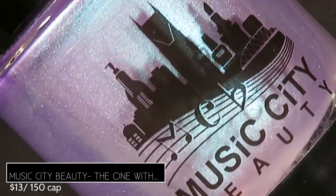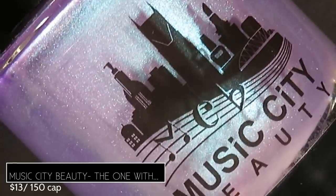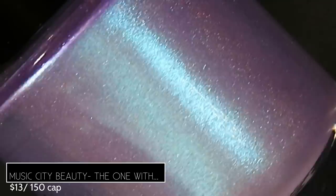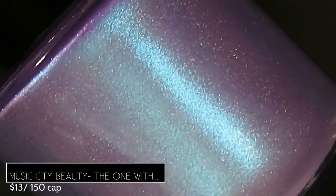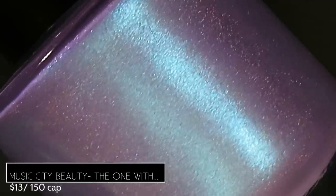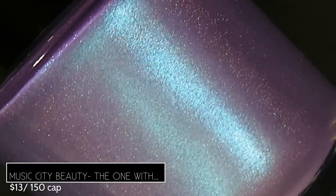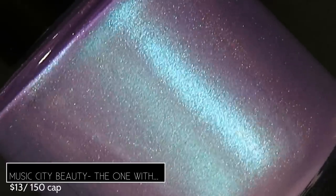Lots of low caps this month, you guys. Make sure if you love any of these capped polishes that you are ready to shop as soon as the shop opens on February 4th at 11 a.m. Eastern time. So this one is inspired by Monica's apartment from Friends. Just too cute, and I think the exact perfect shade of purple.